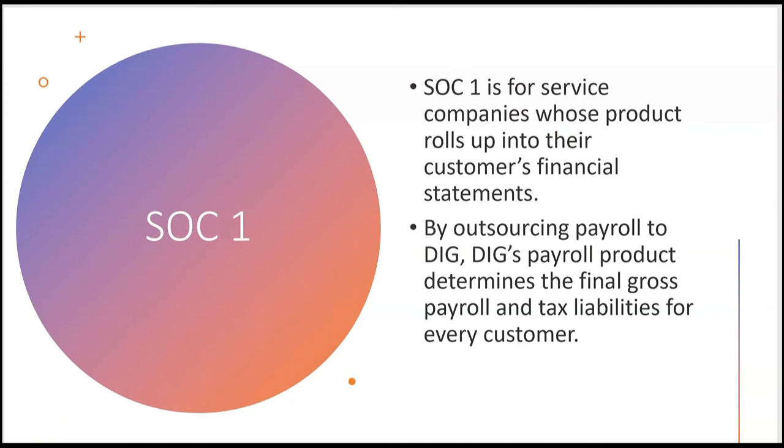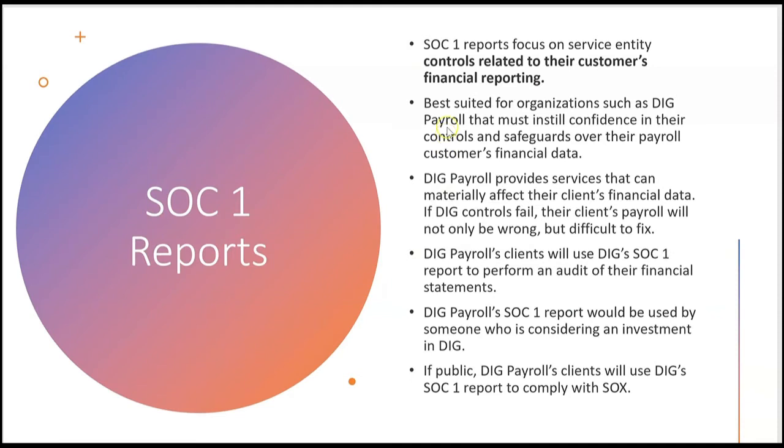Dig would want to have a SOC 1 report. So SOC 1 reports focus on service entity controls related to their customers' financial reporting. Best suited for organizations such as Dig that must instill confidence in their controls and safeguards over their payroll customers' financial data. Dig Payroll provides services that can materially affect their clients' financial data, the financial statements. Because if Dig's controls fail, their client's payroll will not only be wrong, but difficult to fix.